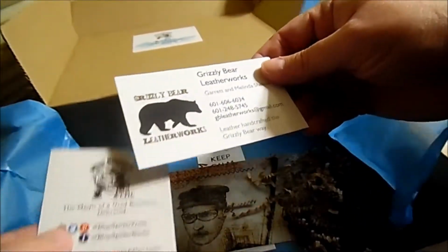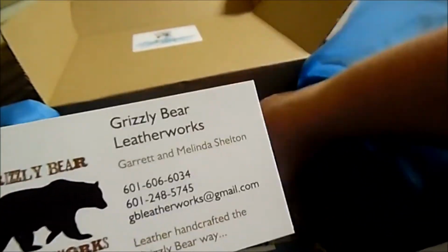And then there's a card, Grizzly Bear Leatherworks. There's a real pretty print. It's an actual picture. And a bookmark, sorry. And that's it.